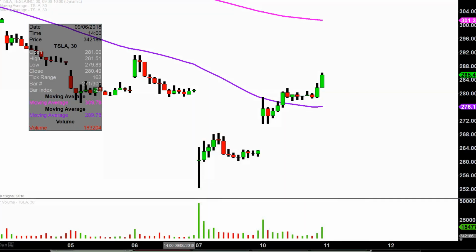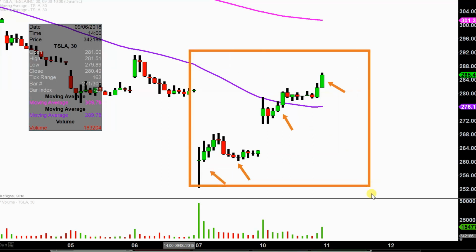Real quick, what do I mean by 30-minute, in case maybe you're new to charts? Instead of each one of these candlesticks here representing one day's worth of price action, which is what you would normally see, each one represents 30 minutes. So while this here may look like a few weeks' worth of time, it's actually just the past two days, Friday and then today, broken down into 30-minute time slices.